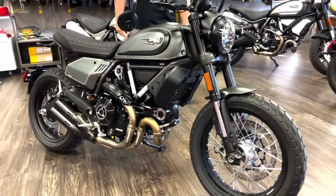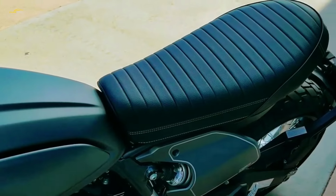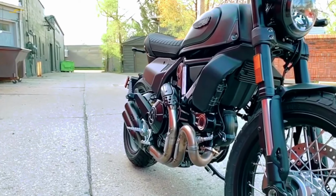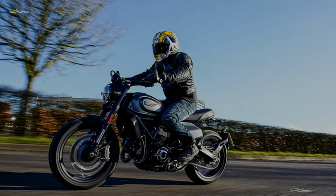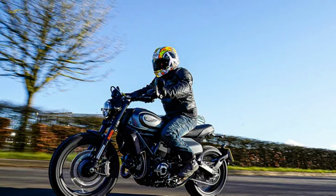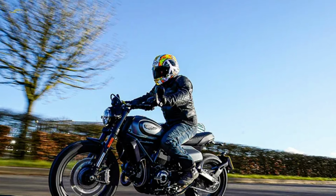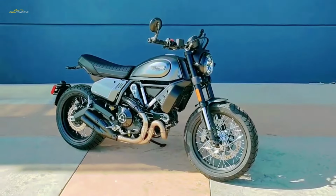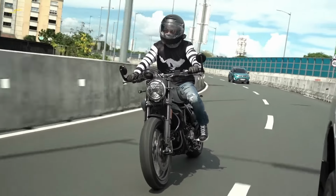On the standard Scrambler, you're upright, turning with wide friendly bars. In comparison, on the Nightshift, you're further forward in the chassis, more over the fuel tank, which gives a racier feel. You feel more obliged to hang off the Scrambler mid-corner rather than sit back and simply turn in a traditional manner. I like it. The riding position encourages you to tuck in and stretch the cable a little more.